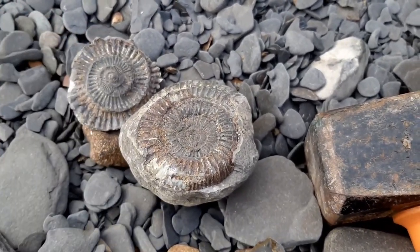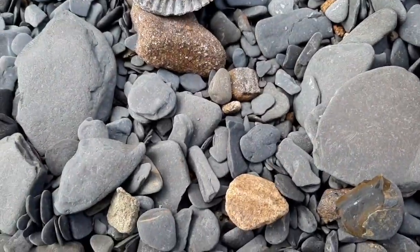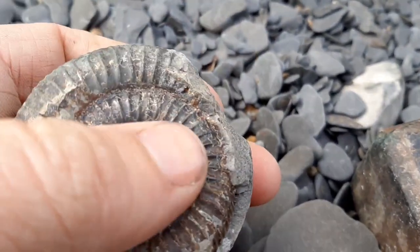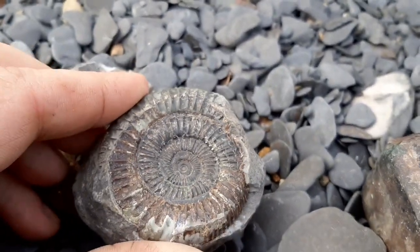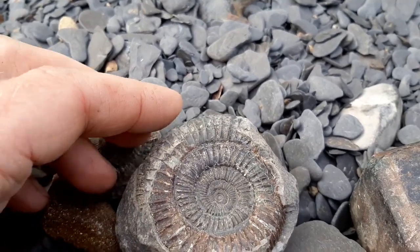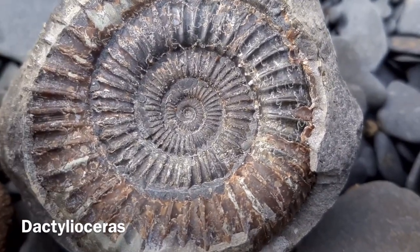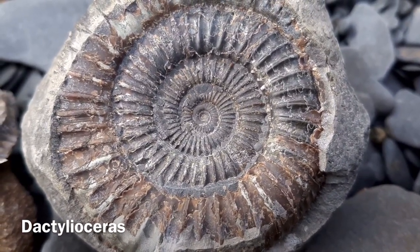Oh, this looks good. This looks good. It's a nice one to finish off the day. It's perfect. I'm going to hopefully get some prep tools in the future, so I'll keep this one. It's one to prep the sides off. You can see the suture patterns. Look at that. Freshly broken out. It's the first time that's seen the light of day for millions and millions of years.